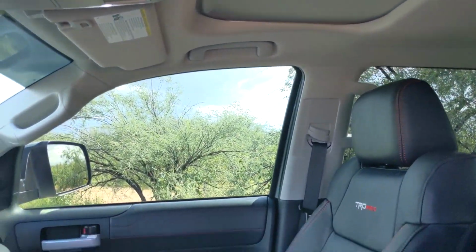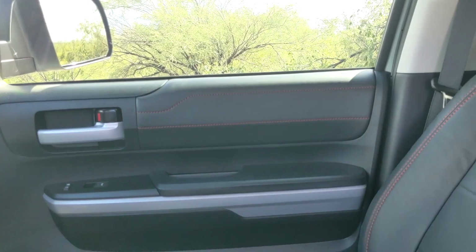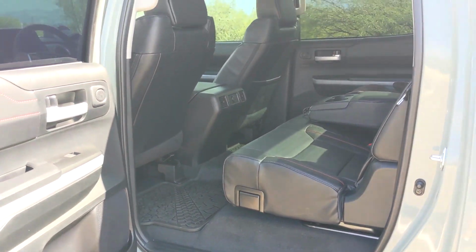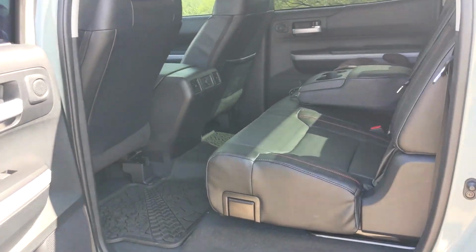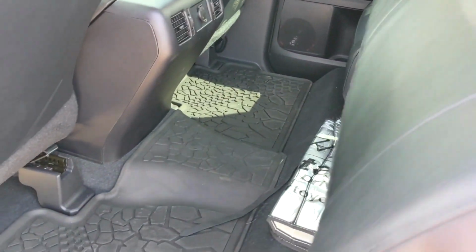Comes with the sunroof, TRD Pro package. That's what it includes. Has the red stitching across the dash and the door panels. The back seat on this thing, so this is the CrewMax Tundra, so it's gigantic. You could literally sleep back here and be comfortable. When my little guy's sitting back here, he can't even reach the front seats with his legs, which is nice. Seats come up, you can put some more stuff under there.